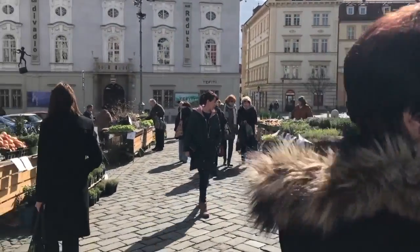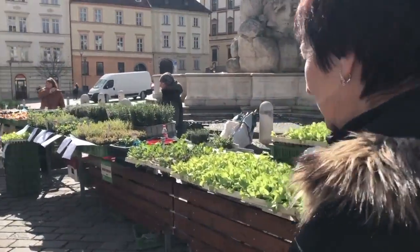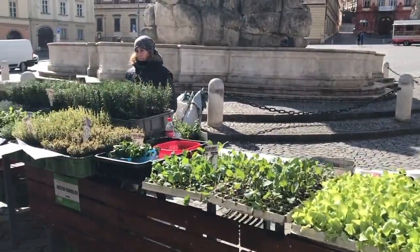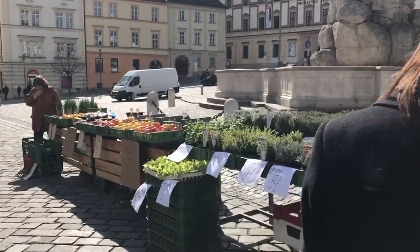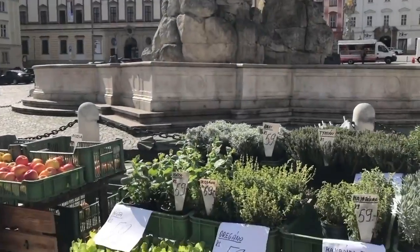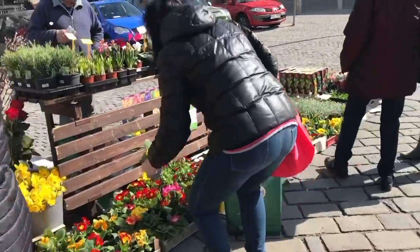Ahoj, ty máš už tady to bude. Máme Easter stuff. Herbs. Nice spring flowers.